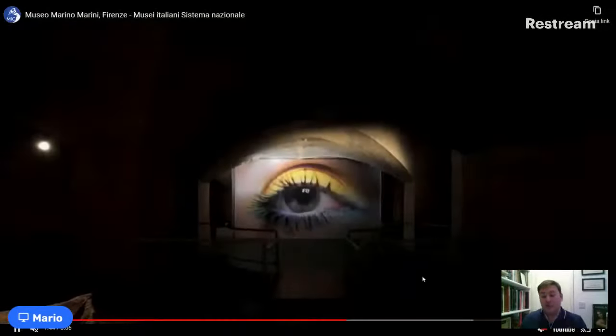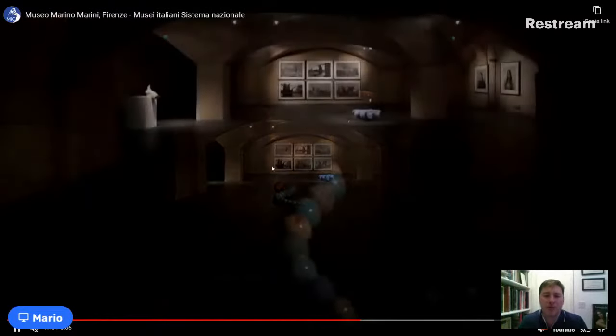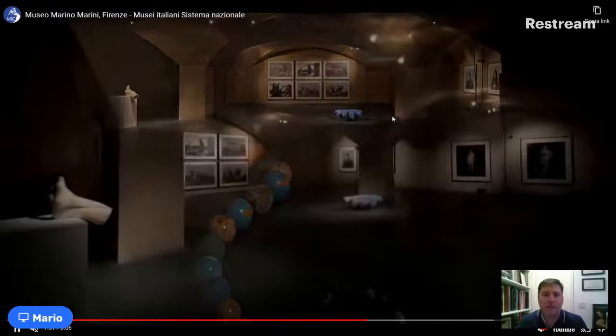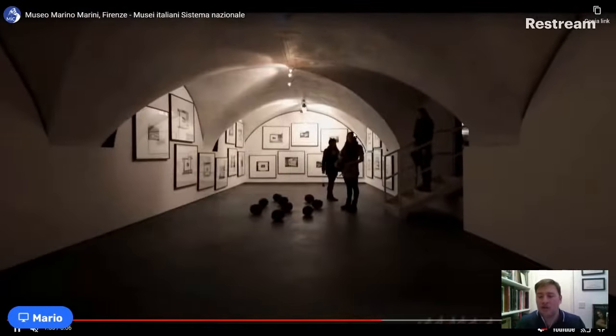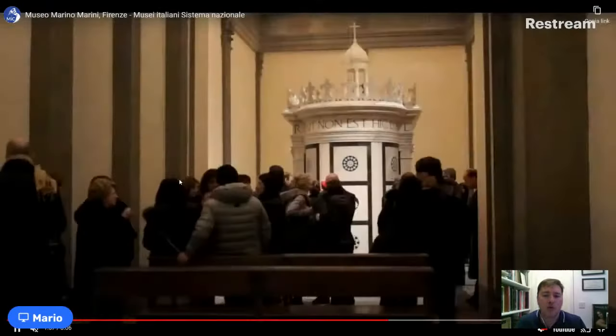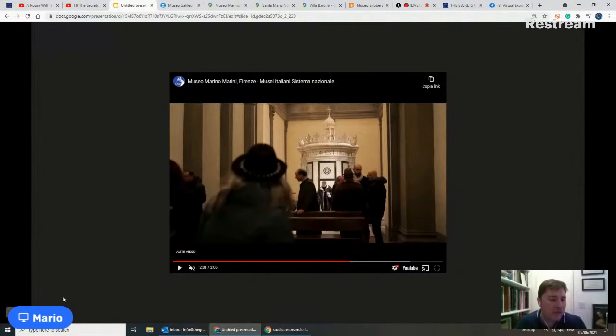The place also hosts a temporary exhibition. This is a temporary exhibition down in the basement, which was once the crypt. And of course, this changes every now and then. You can check on their official website what's going on there. It's very, very beautiful. I think it's something really worth seeing.